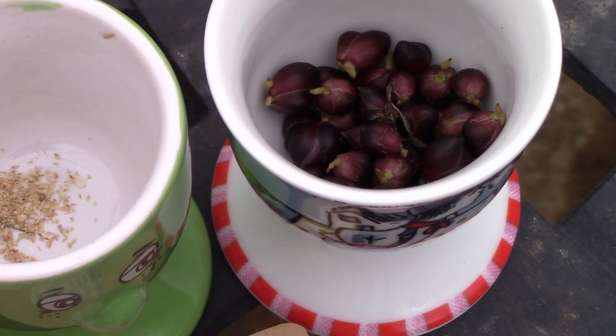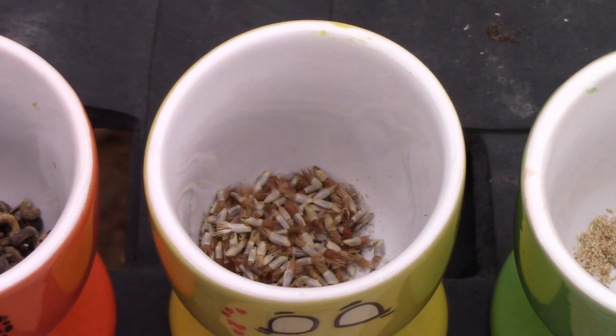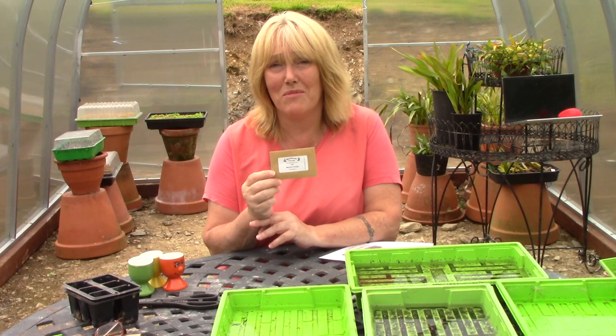So today I'm going to share with you how to sow these bulbils and get your lilies off to a good start. And the final thing I want to sow today is a mystery packet of primrose seeds.